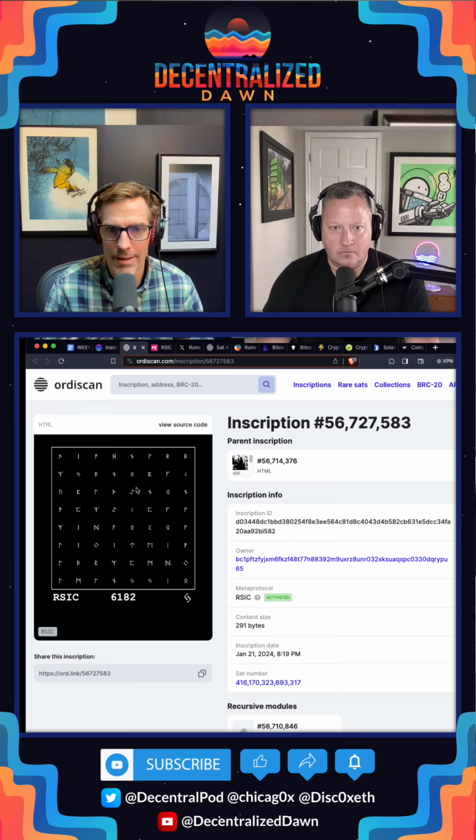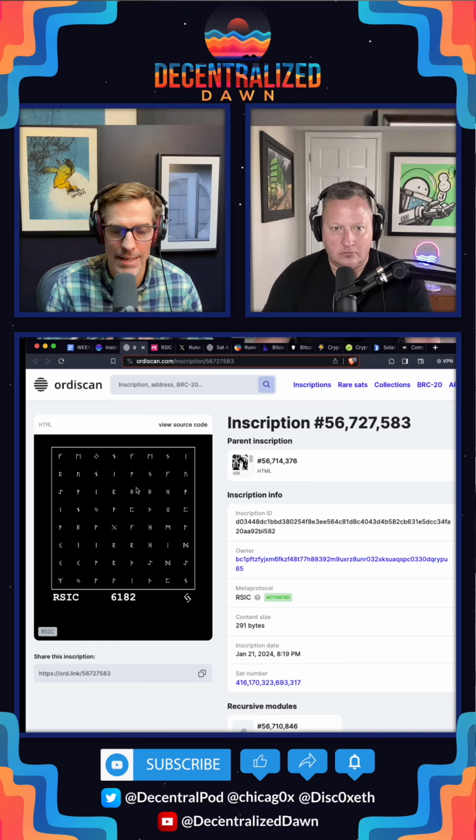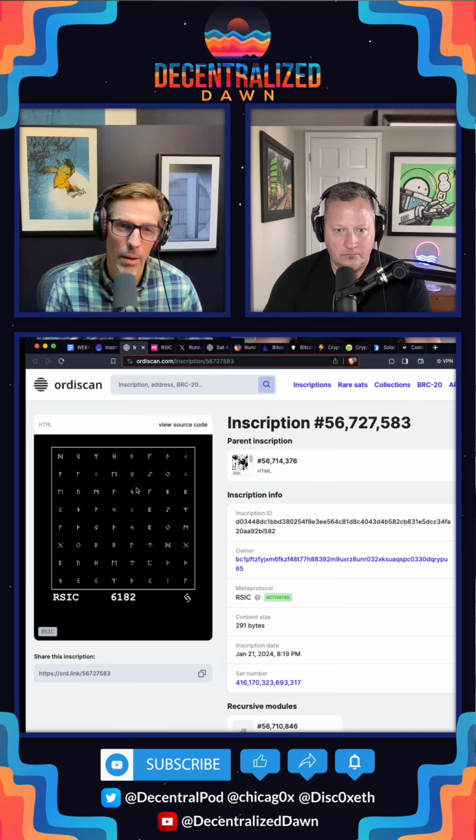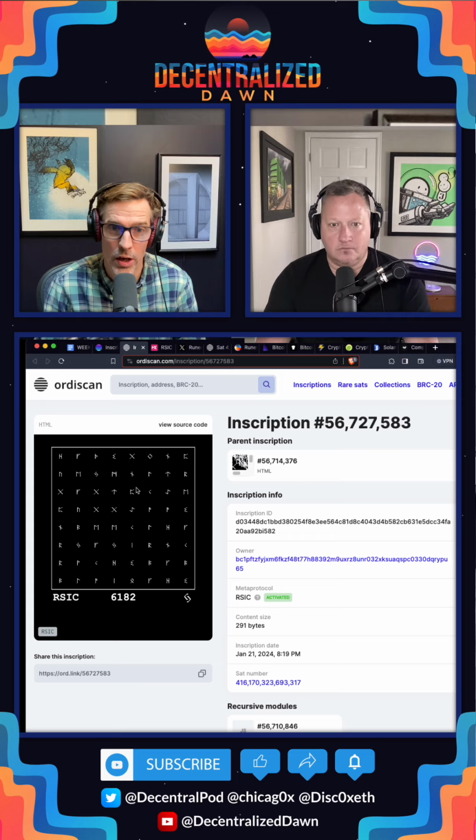I'm not going to get into this today, but there are some camps that are kind of upset, maybe because they didn't get the inscriptions, but also probably because they weren't in on the founding team, because there's differing groups working on this runes token. So what is this runes token?